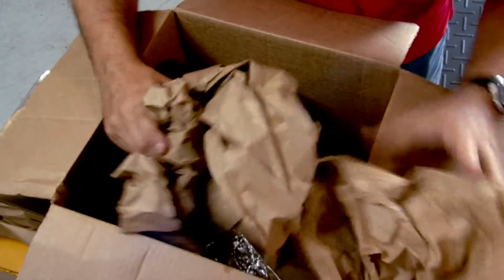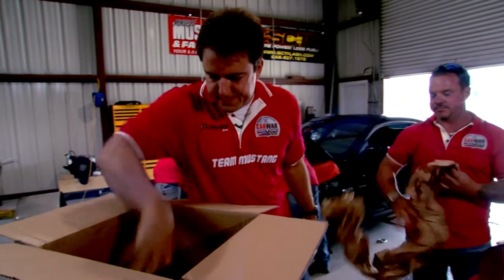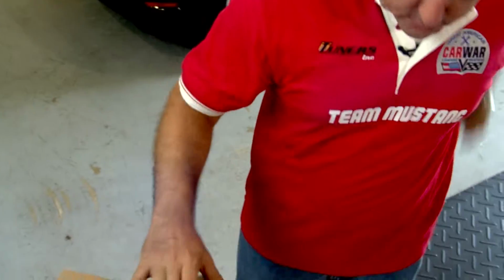Things were going really good, and then suddenly we ran into a bit of a problem because we couldn't find the screws for the mass airflow sensor. Because it's an aftermarket setup, they use a special screw compared to the stock one, so we couldn't use that. I don't see it anywhere. It doesn't use the stock one? No. We were missing these minute bolts, which put us in a little bit of a panic. Come on.